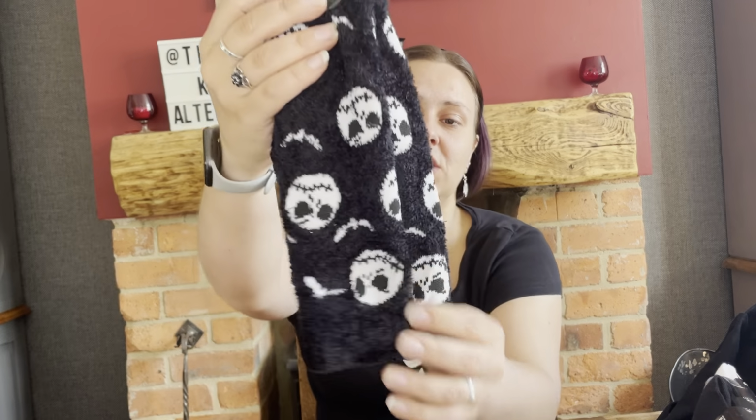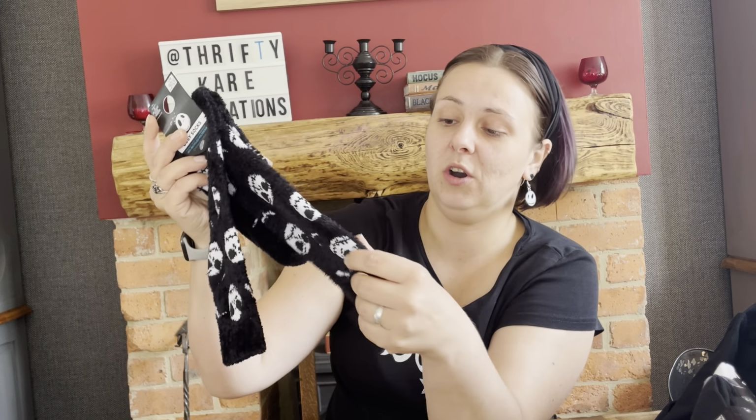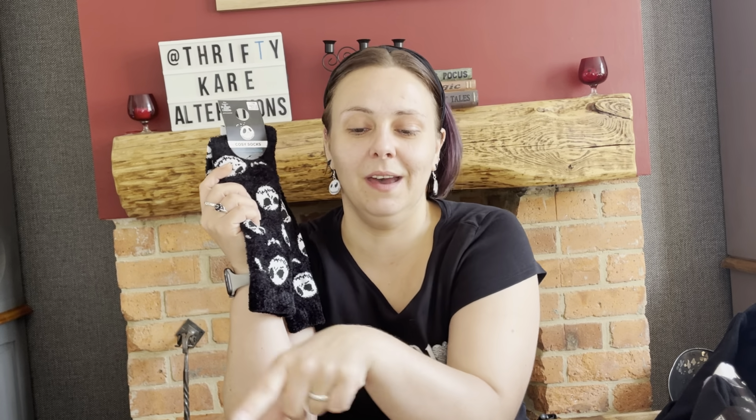I am a sock person, as I've mentioned before, and they had 3 different sets of socks in the Nightmare for Christmas range. So the first one is these fluffy socks that I got to go with all the pyjama sets. They're really nice material, really fluffy. They've got Jack skeletons on them. These were £3.50 for 1 pair. And I just think that'll finish off the look. Imagine this with the matching pyjama set and the slippers. I think that's going to look great. Can't wait.